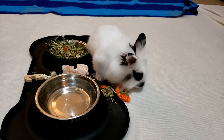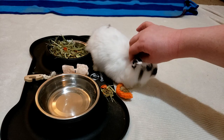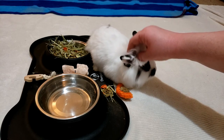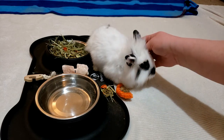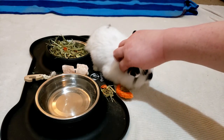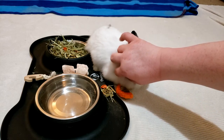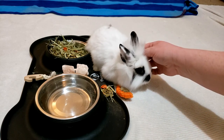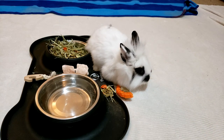You're so pretty, William. Hi, William. He has been handled by the people we adopted him from, so he's not skittish. He was a little skittish when I went to pick him up to make sure of the dogs, because we heard the dogs scratching on the door. But I held him and he's fine. He's so pretty.